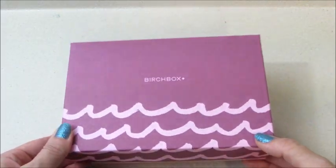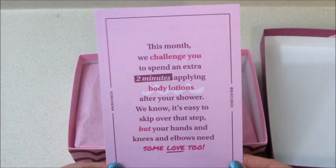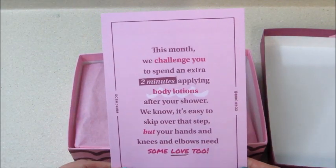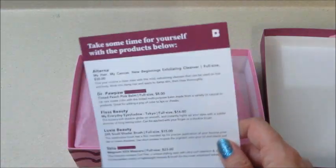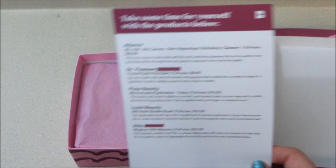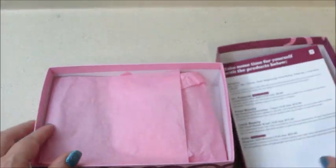Today I have my July Birchbox. Inside we have a card. This month we challenge you to spend an extra 2 minutes applying body lotion after a shower. That's something I used to always do and then I got away from it and I have such dry skin. So I need to start doing that again. I got a list of products here. I'm going to set that aside.